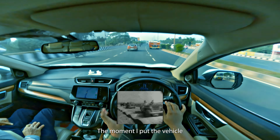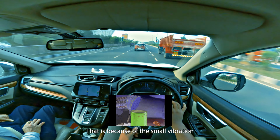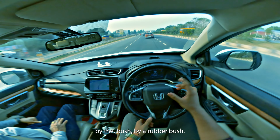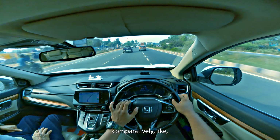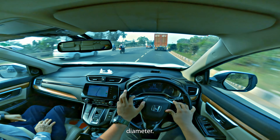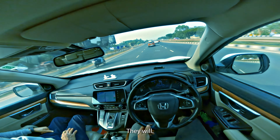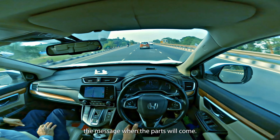The moment I put the vehicle into a pothole, there is a thud noise. That is because of the small vibration that occurs in between the two metal points, which is being compensated by the bush, a rubber bush. And the bush is also of a very big size, comparatively, like 7 to 8 inches in diameter. So very big size bush. And I've placed an order. They will confirm me, and then they will convey the message when the parts will come.